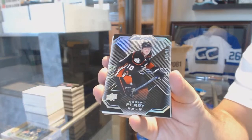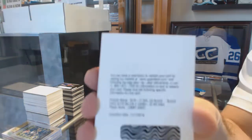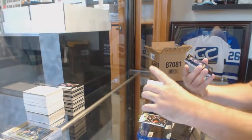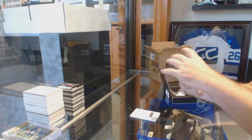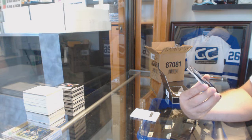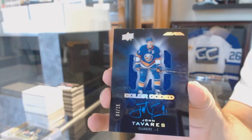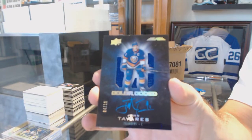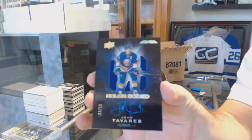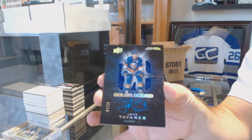$2.99, Corey Perry. We've got a Black Hole Relics of Jimmy VC. We've got number 215, color-coded jersey autograph, John Tavares. Jersey auto out of 15, John Tavares.